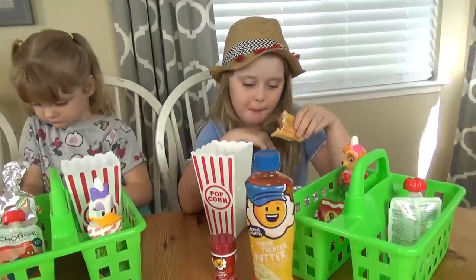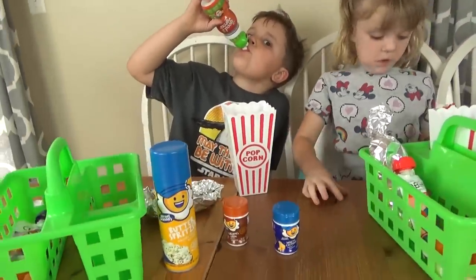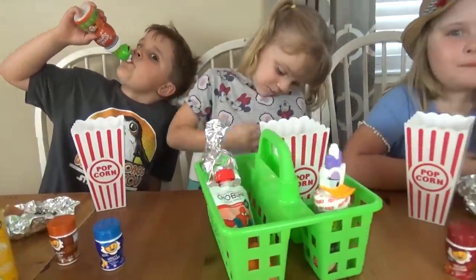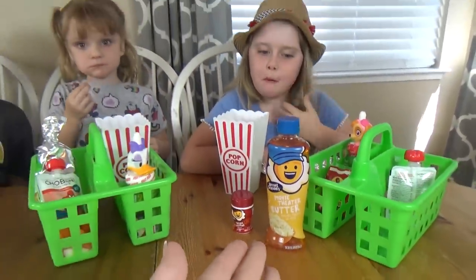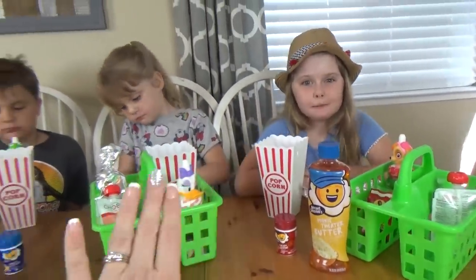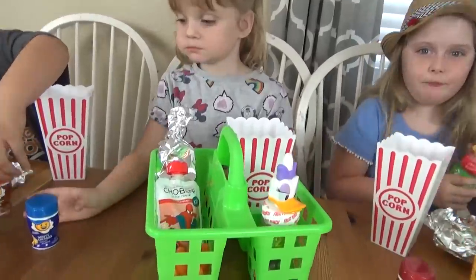And that is perfect for today's lunch because we're doing a movie lunch. You guys have probably heard of dinner and a movie, but today we're doing lunch and a movie with custom made popcorn. Each of these kids get to choose their own special flavor. Let me show you how I made the lunches today.